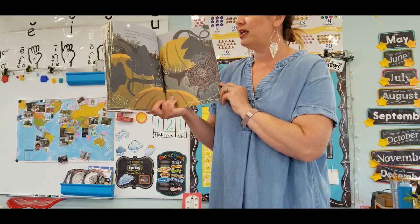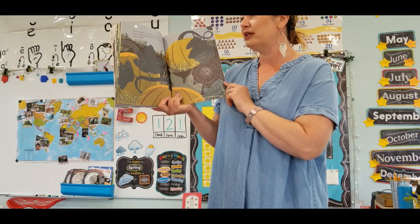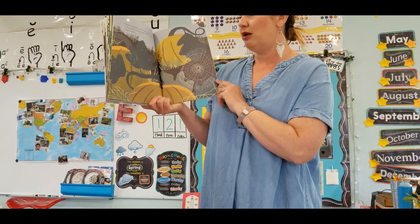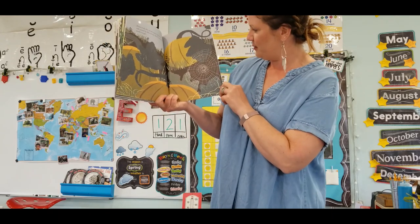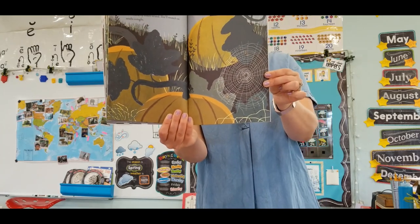Down in the dirt, an orb weaver spins her web, strand by silken strand. She'll munch on moths tonight. Spiders get to work at nighttime.